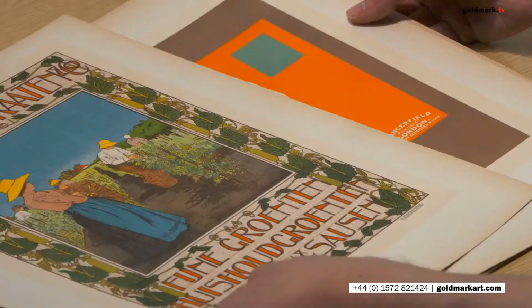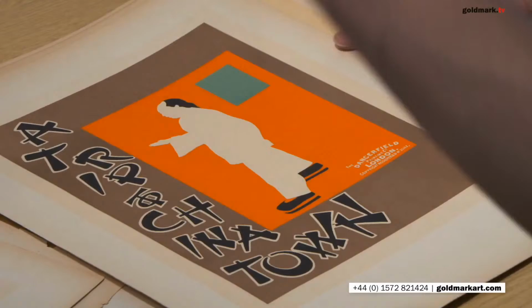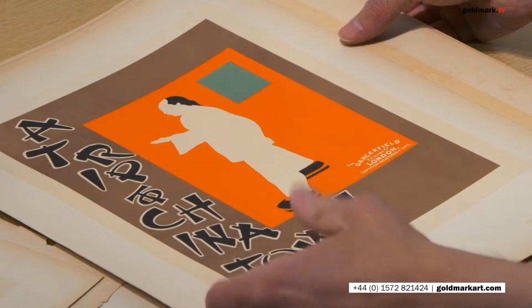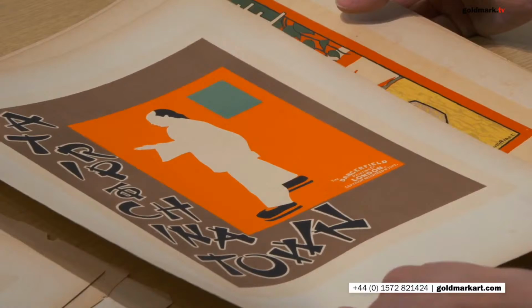In particular, the influence of the Orient, of the East, of travels to China and Japan, and the art that was being brought back at the time, had a huge influence on poster art. In particular, the woodblocks of Japan, the woodcuts by famous Japanese artists like Hokusai.